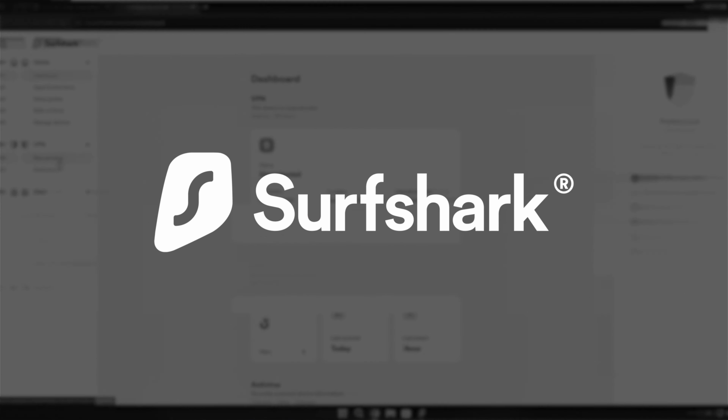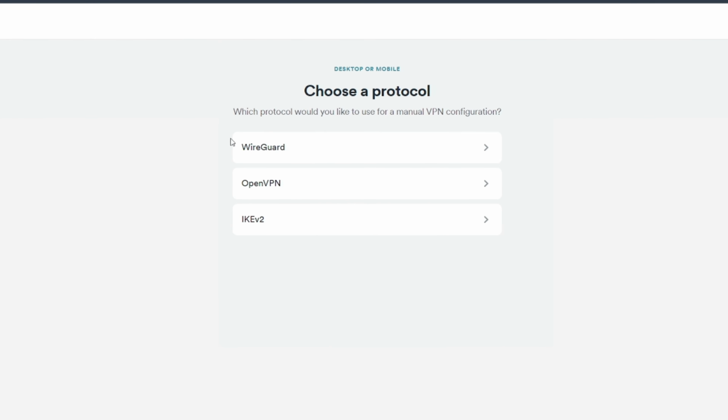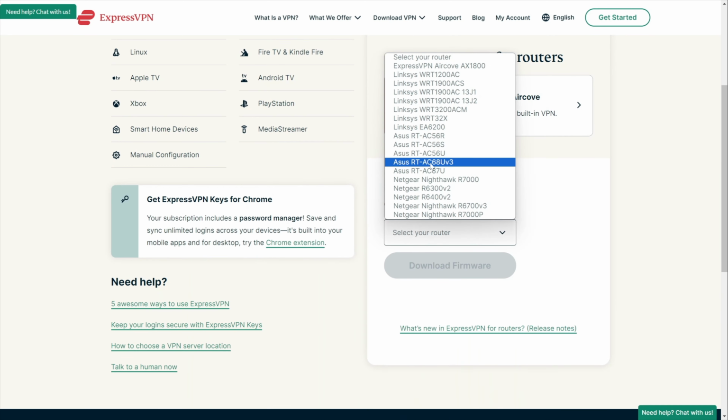For instance, Surfshark VPN has an option of setting up a manual WireGuard connection on a router, while ExpressVPN has a dedicated application for routers.